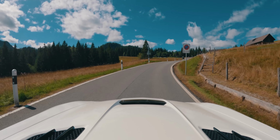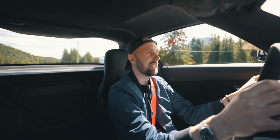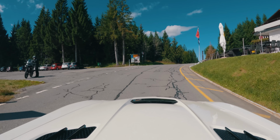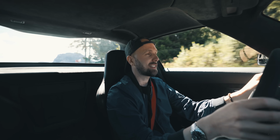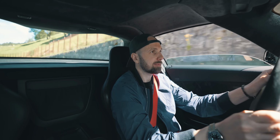I'm not interested in these A classes with these four-cylinder engines. I don't want a four-cylinder in an AMG. I don't care how fast it is. I want emotion and passion and feeling. I don't care about the rest. This just happens to have the power as well. There's another wall. It would be rude not to.